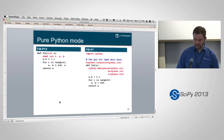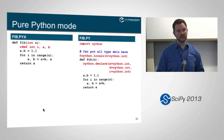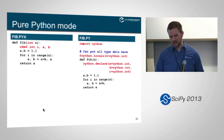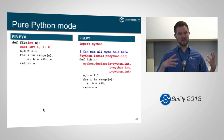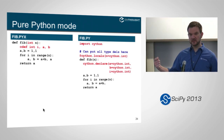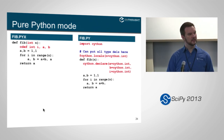Okay, so we've been using Cython keywords, that sort of thing. Cython defines cdef, cpdef, what else? Cimport, those are three new Cython keywords. And because of those new keywords, it makes it not valid Python. But Cython can just take a regular .py file and treat it like a pyx file, and that works.